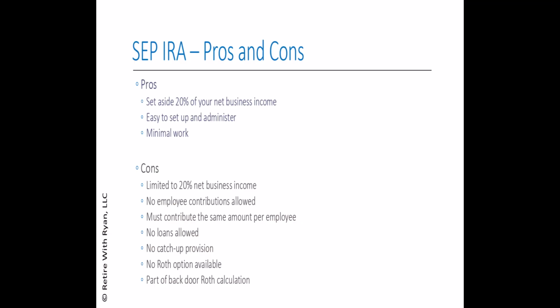So now that you know some of the basics of how these accounts work, let's just recap the pros and cons of each plan so you can get a better idea of which one might be right for you. So let's start with SEP IRA pros. As we mentioned, you can set aside up to 20% of your net business income, or 20% for those who are self-employed. These plans are easy to administer and set up. Usually you just have to fill out the paperwork at the custodian where you're going to be keeping the account, and it's set up. There's not a calculation that you need to do, or a complicated calculation, I should say, to make your contributions. It's relatively straightforward. And on an ongoing basis, there's not a lot of work that you have to do with them.